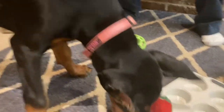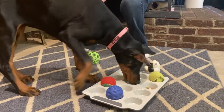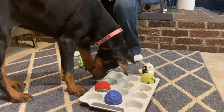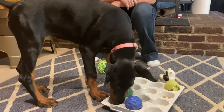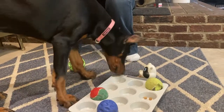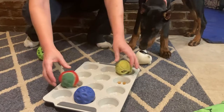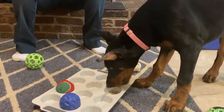Go, girl. Get it. There's that jerky you're after. She says, there's that jerky. I'm going to get it. Come on. Get that last ball for that last jerky. It must not have jerky under it. Let's see. Nope. The jerky is what she wanted, and that's what she got. Yay, Tyla.